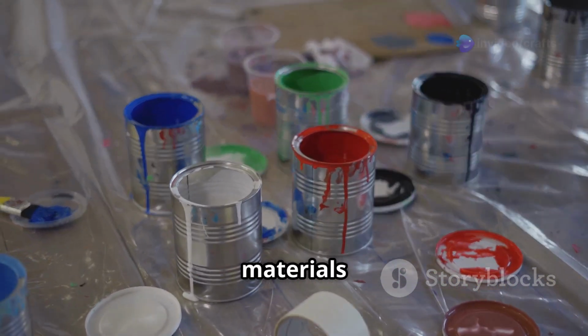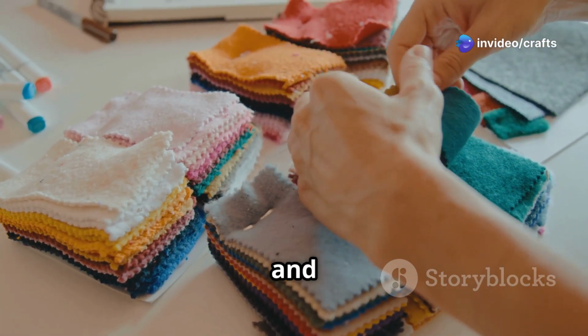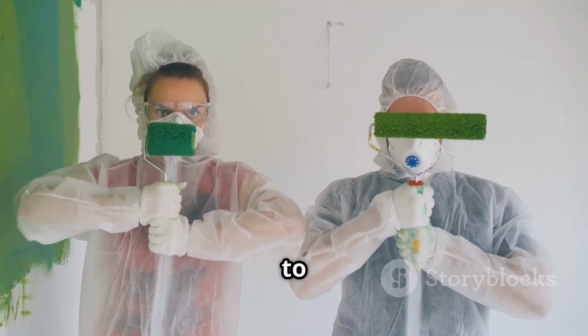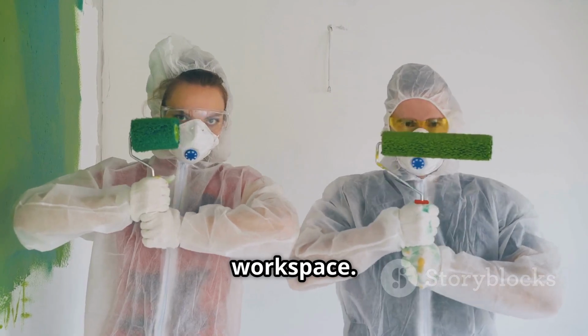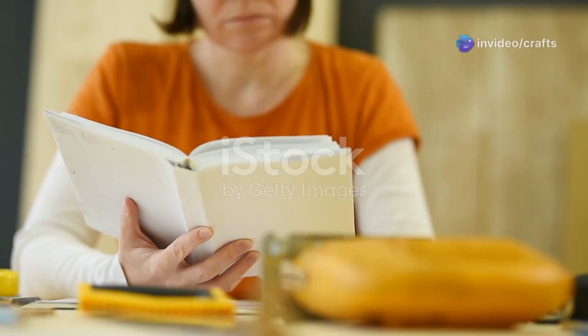Gather your materials. Paint, primer, varnish, and fabric are great for adding color and personality. Don't forget drop cloths, gloves, and masks to protect yourself and your workspace. You can gradually expand your toolkit as you gain more experience.